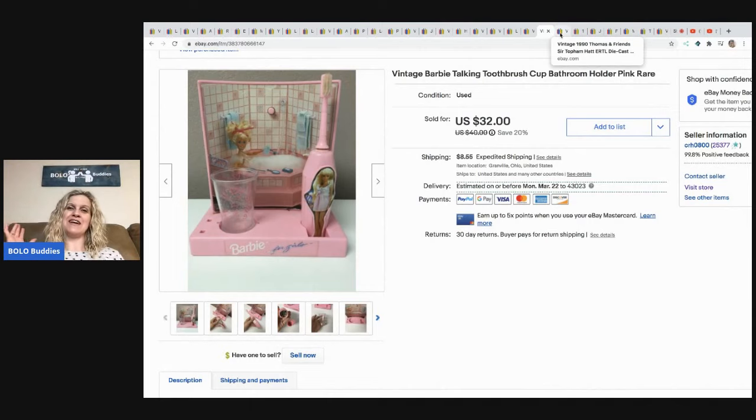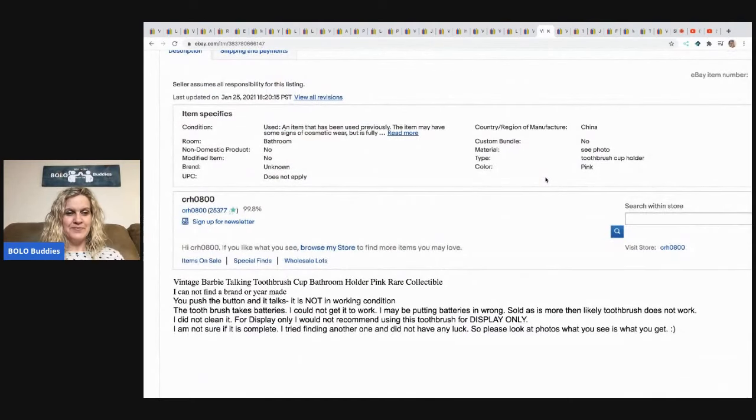This is one where I'm just like, I don't understand. But I think I put, you push the button and it talks. It is not in working condition. The toothbrush takes batteries. I could not get it to work. I may be putting batteries in wrong. It was weird. It's like a vintage toy, but the batteries didn't work, I don't know what I was doing.